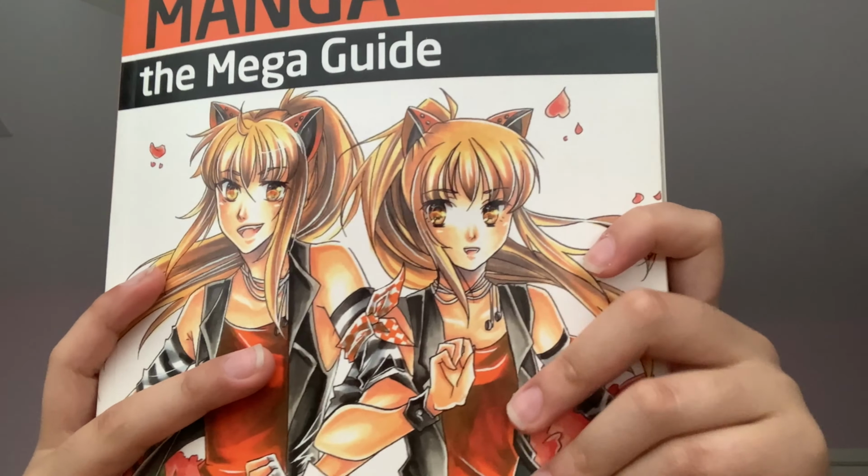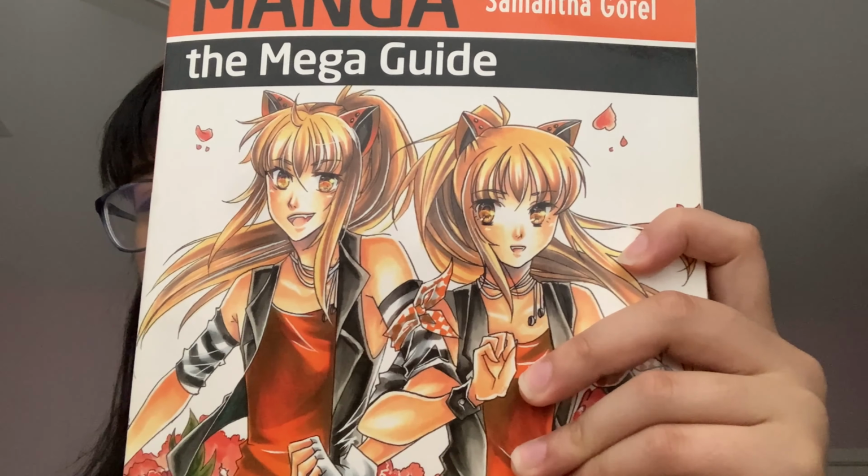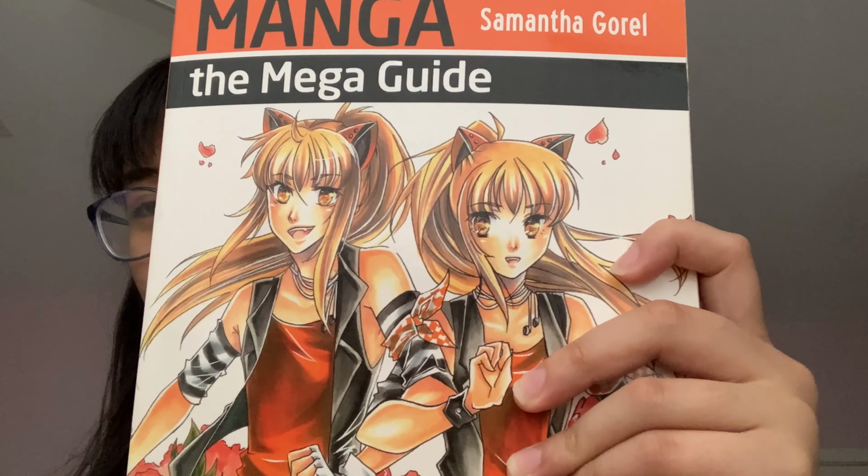The first thing I noticed is that, wow, this looks so manga. I like how they do the hair, the shading in the hair, made from light to dark, and the highlights. It looks very nice, and I still struggle with that.